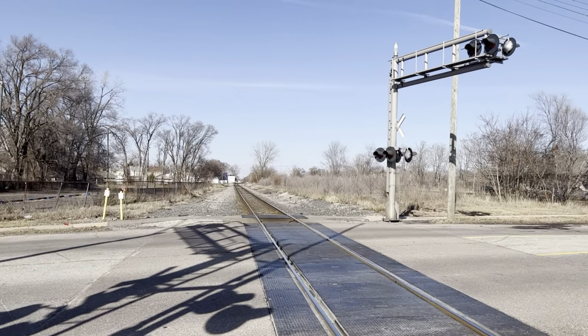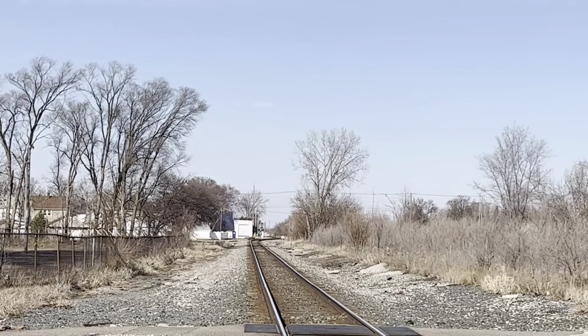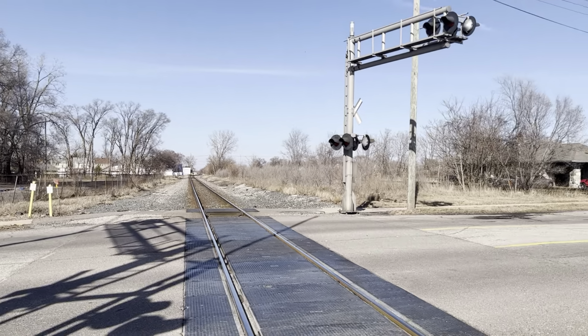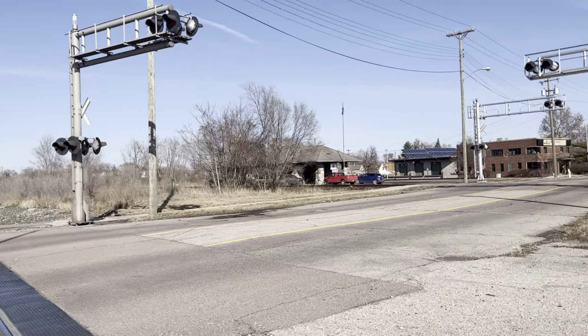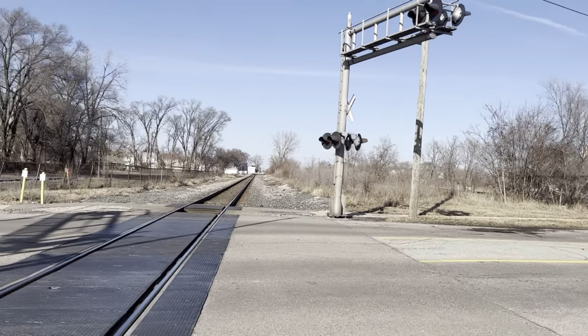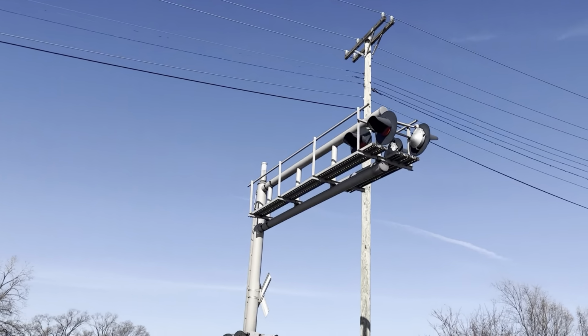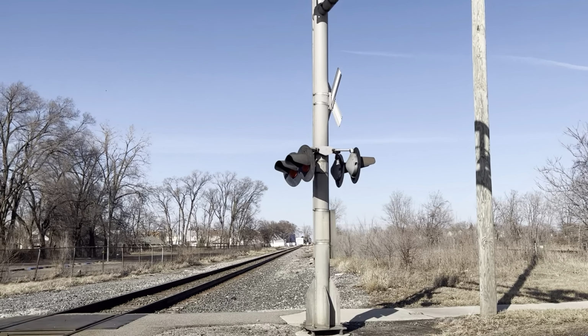If you look down the track, you can see the block signals now right over right. We just had two trains go through on this track. Now both of them are pretty short. Alright, and we're gonna go ahead and cross the street to the CN Shoreline gateless cantilever.